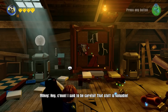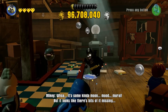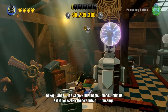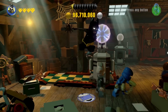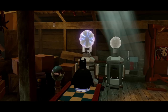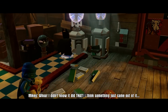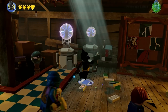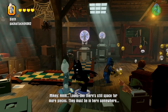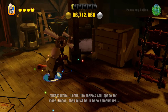That stuff is valuable. Whoa, it's some kind of mood mural. But it looks like there's bits of it missing. Careful, that looks heavy and expensive. Whoa, I didn't know it did that. I think something just came out of it. Looks like there's still space for more pieces. They must be in here somewhere.